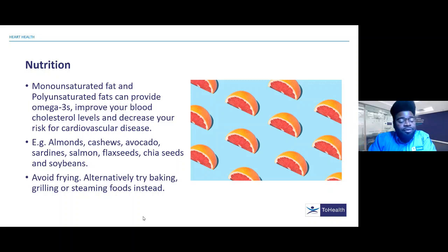But it also depends on the way we cook the food, right? If we are frying foods, especially with butter and things like this, we're promoting trans fats, which actually increase the risk of cardiovascular disease. So let's try alternatives like baking, grilling or steaming foods. The best example I could use is cod, the fish. If you have that baked as opposed to covered in batter and fried, when we're baking or grilling that cod, it's going to be much healthier than when we have it battered and fried.